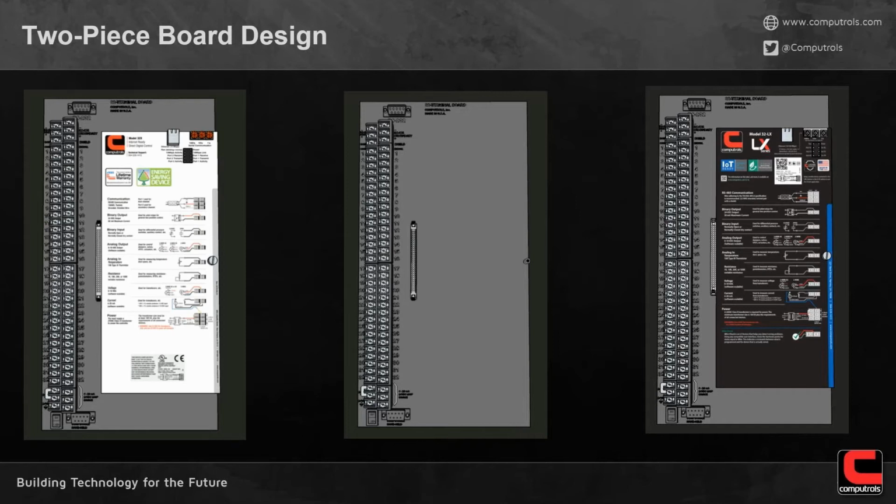backplane. The board on the left is a product that we've been manufacturing for between 15 and 20 years now. That is a 32X controller, part of our X line family, and the one on the right is the latest product from Computrols, a 32LX, which is part of the LX family. The LX is a drop-in replacement for the X controller. And the takeaway here is, as a company, we build new products.